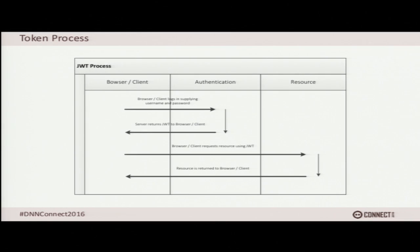Now, once that happens, the JWT is passed back to the resource server to access resources. At that point, it unwraps it and says, okay, great, you can do X. You can get Y. That's how that works. You guys got it? Okay, cool.